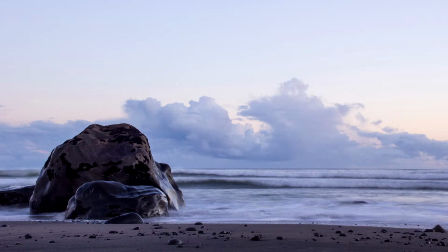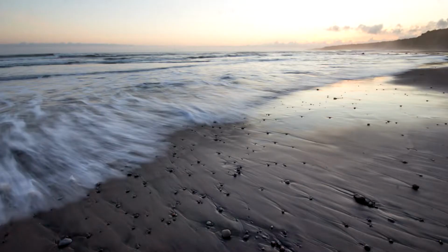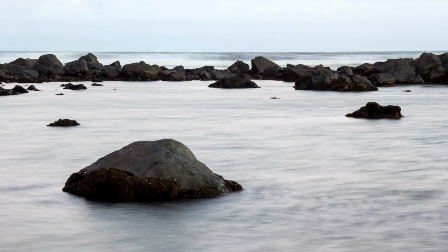I'm also quite interested in taking long exposure pictures at the beach just after sunset. So around about dusk, when the light is going, I can really slow down my shutter speed and smooth out the movement of the waves, and I'm really enjoying doing that as well.